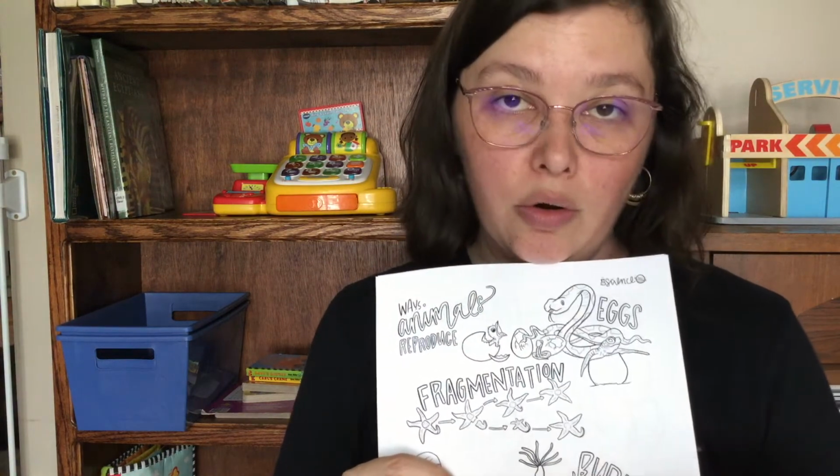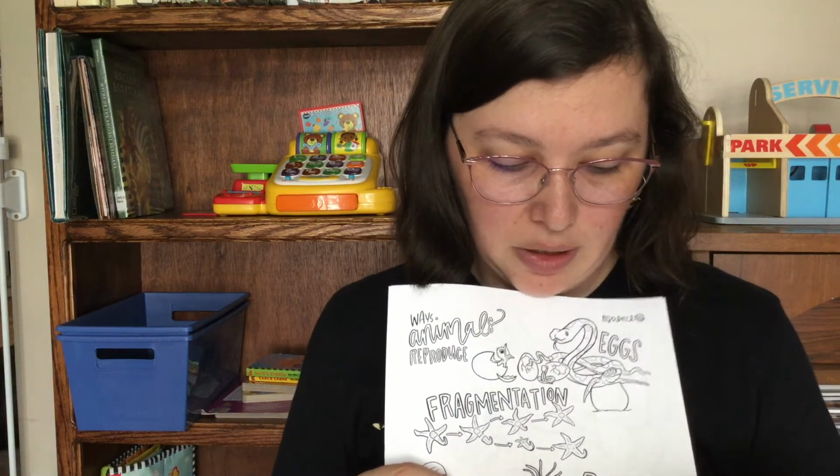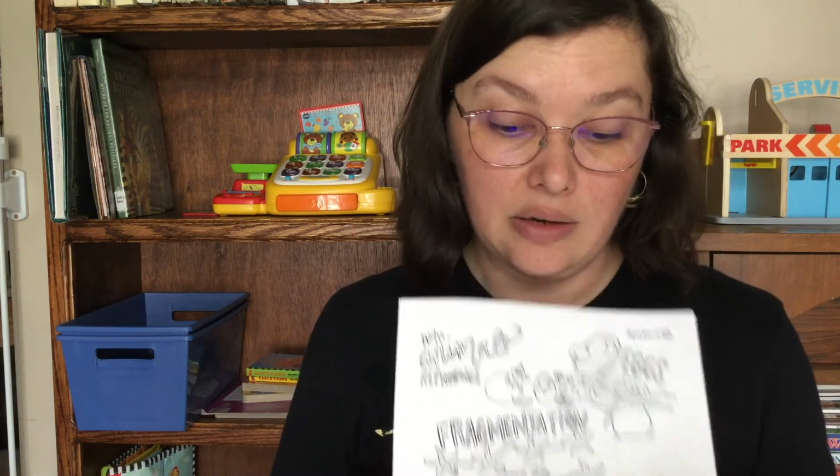And I talked about coral and how it's an animal that kind of looks like a plant, and a little bud will grow and then separate. And so we did this for budding. And then we sang through the song.